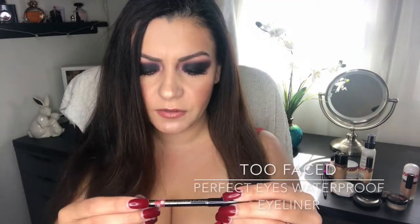I have really been enjoying the It Cosmetics, like the universal taupe one, so I think I'm gonna put that one to replace this when this is done. The next liner is this Too Faced Perfect Eye Waterproof Eyeliner.